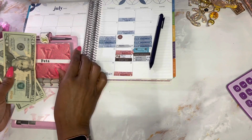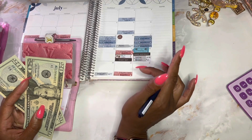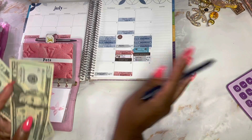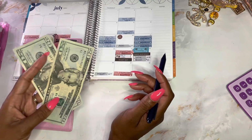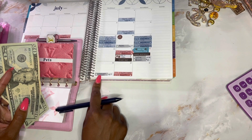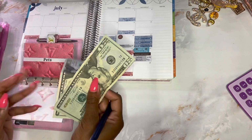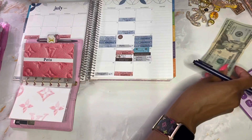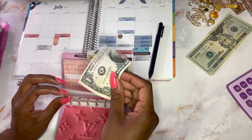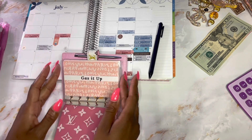However, I did just make a purchase for cat food, dog food, and cat litter on the 29th, which is when I got paid. So I wasn't sure which budget I was going to include it in, but I figured since I hadn't spent this money at all to just go ahead and take it out of this one. So I marked that right here on the 29th. That was $40 for our pets at Walmart. So I'm going to go ahead and just check that off, and then we're going to set this $20 aside to go back into the bank. Miscellaneous spending, we have one lonely dollar left. So we are gonna leave that in there for our next cash stuffing video.